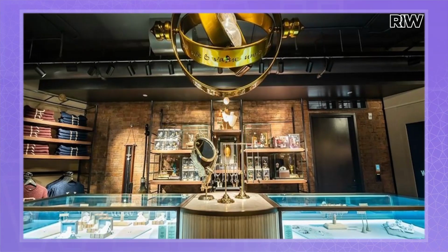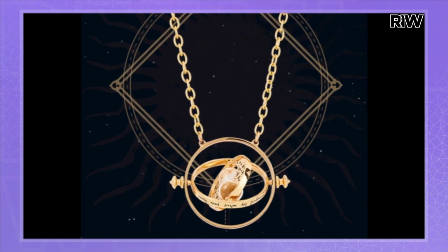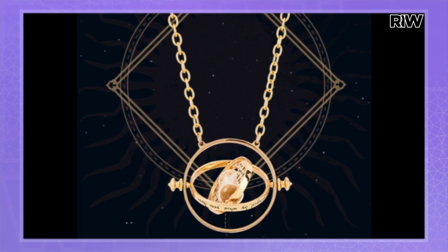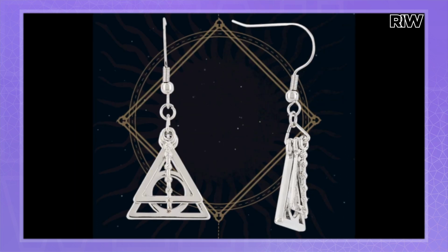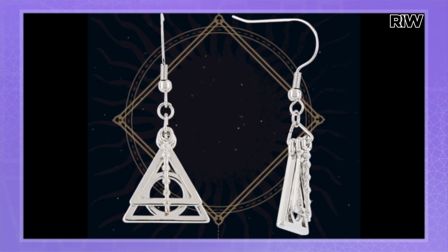You can see how incredible the jewelry is. A lot of it is just subtle with the integration of the franchise, which to me brings a lot of longevity behind the products that they're selling.